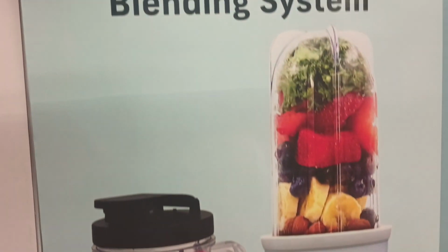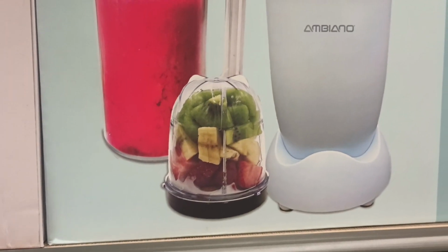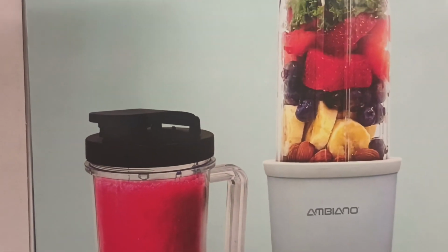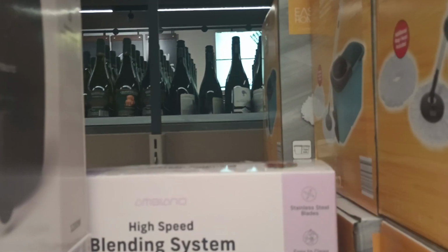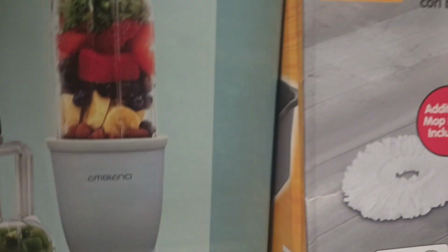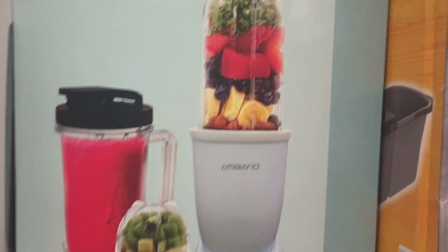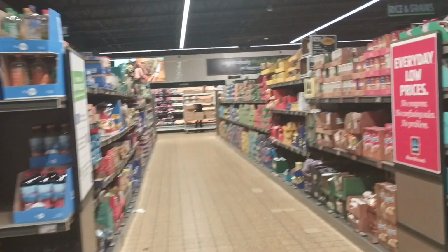Ooh, hold on, wait a minute. High speed blending system, $19.99. Okay, 11 piece set. Ooh, do I wanna get this? How many of these they got left? They got a couple left, this blue and purple. I don't know if I wanna get one, because if I get it, y'all, I probably ain't gonna end up blending anything. It'll just be sitting on the counter for decoration.